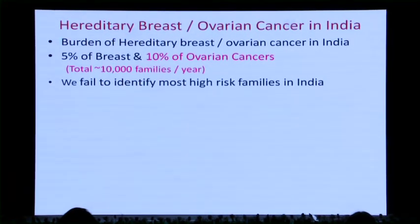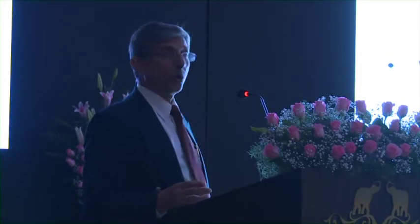We fail to identify most of the high-risk families in India. At Tata Hospital, in our registry, presently for breast cancer, we see every day one new hereditary breast ovarian cancer family. That means, but in a year we see only about 350. There should be many, many more. And so where do these families go? I really don't have an idea. They exist, but where they go, what services they avail of, I really do not know.